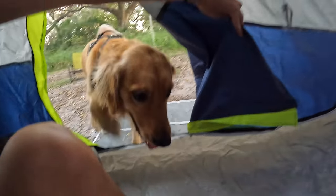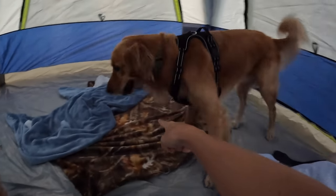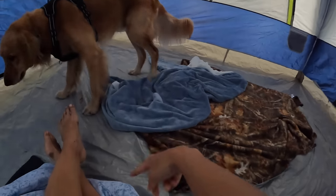All right, Finley, listen up. Your bed is over there. That is your bed. This is mine. No, sir. That is your bed. You have both your blankets and this shark.